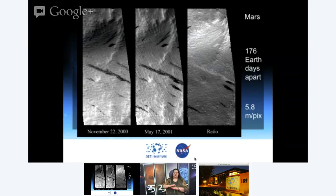So if new features form, the features that look dark in this ratio are here. These are the new streaks. And if you go back and look at this second image, then sure enough, these are four new streaks that you can see down here. Things that look bright in the ratio image are actually where streaks have brightened. So what we're seeing is that not only are there new streaks that have formed, but this older streak has faded over this time period.